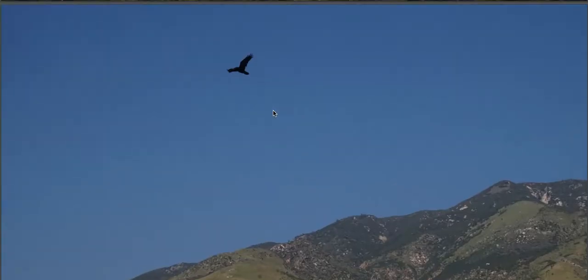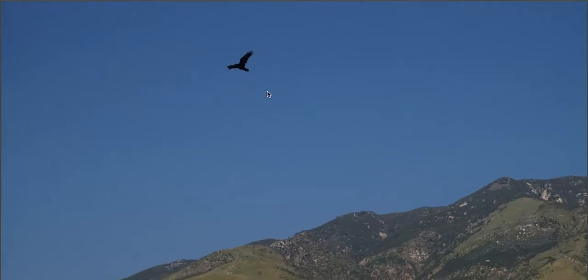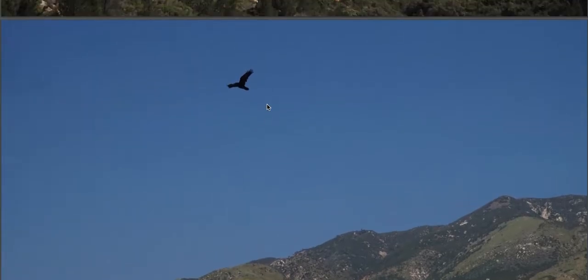And this is cool too. I'm curious, it looks like maybe a raven. I can't quite tell what it is, but I appreciate that you're looking up and taking these other details as part of the landscape as well.